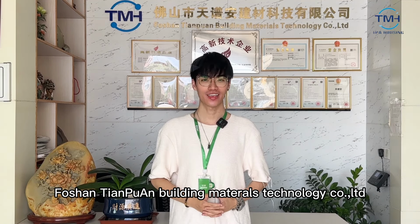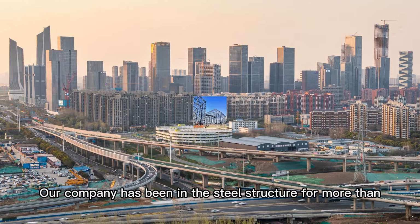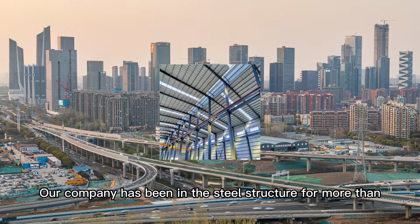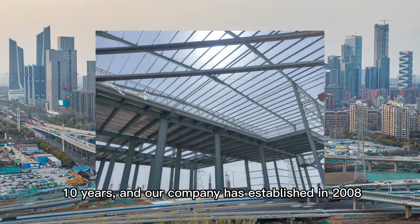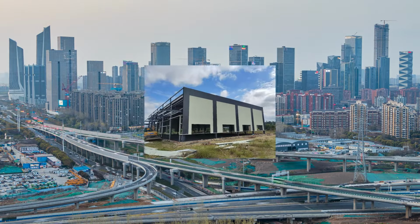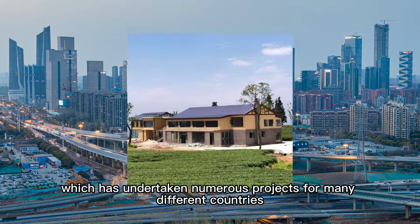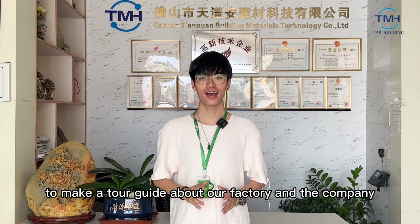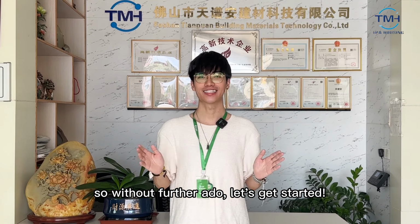Welcome to Foshan Tianpuan Building Materials Technology Limited Operations. Our company has been in this steel structure manufacturing industry for more than 10 years, and our company was established in 2008, which has undertaken numerous projects for many different countries. And today it is my great honor to be here to give a tour of our factory and the company. So without further ado, let's get started.